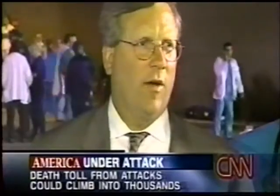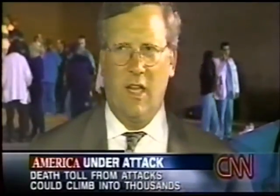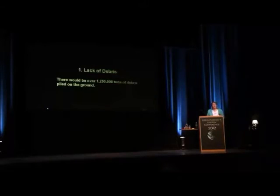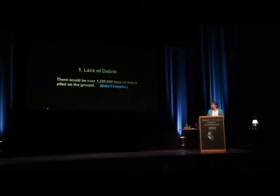Underground, it was still so hot that molten metal dripped down the sides of a wall from Building 6. However, they do hit hot spots occasionally, and everything stops. There were fires of 2,000 degrees Fahrenheit below the ground. Lack of debris. Again, if over 1 million tons of debris slammed the ground, you'd see a pile of debris left over.